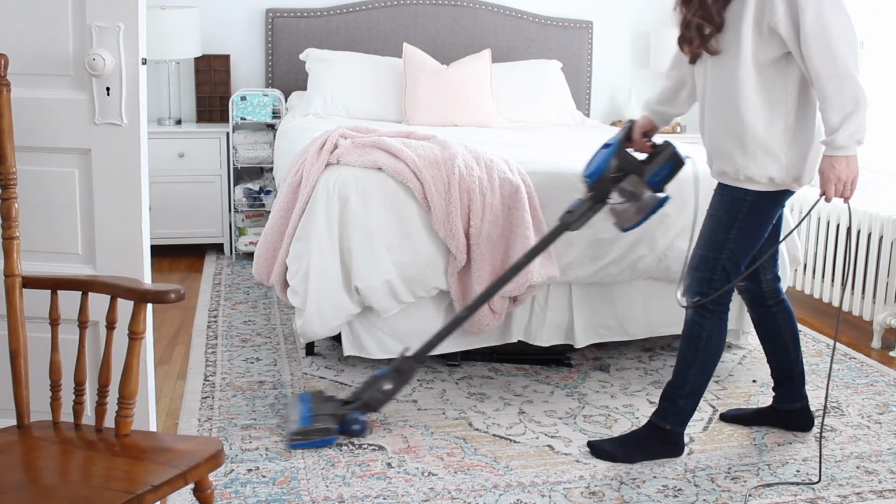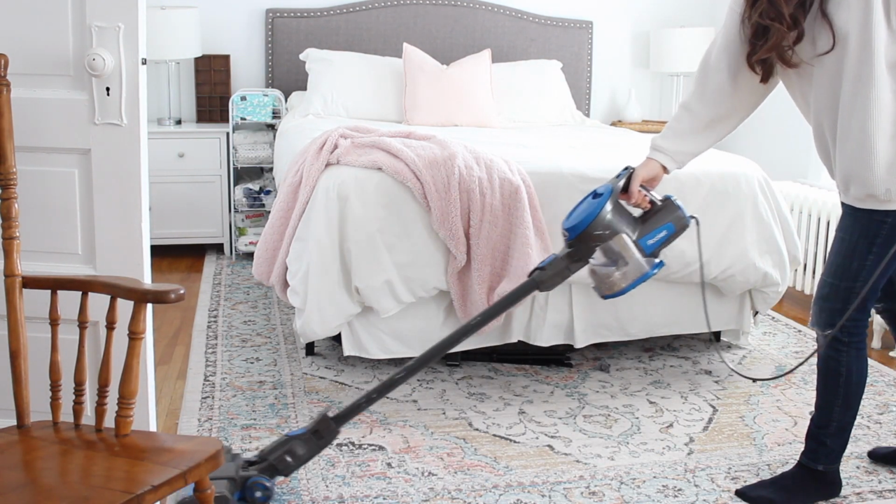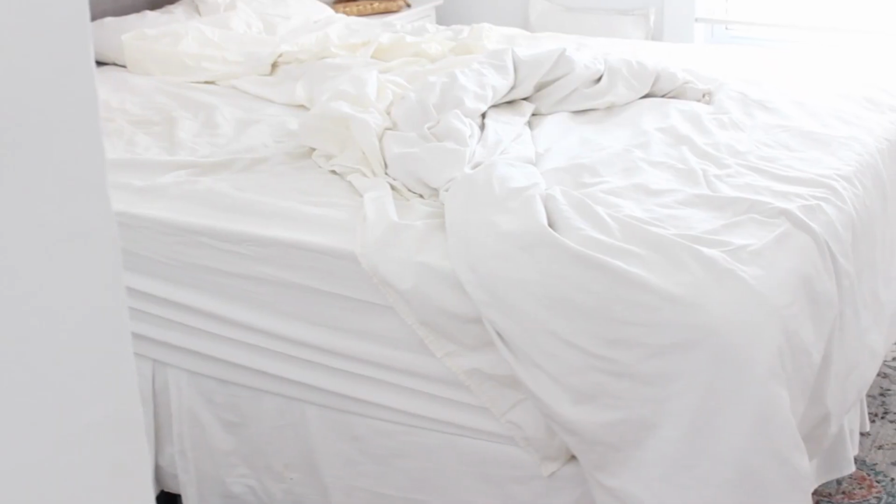How haphazard my bedskirt is. I'm actually ordering a new one tonight. This one was on here and it is ripped, and we were just waiting to buy a new one, and after doing this video I was like, okay, I gotta pull that plug.